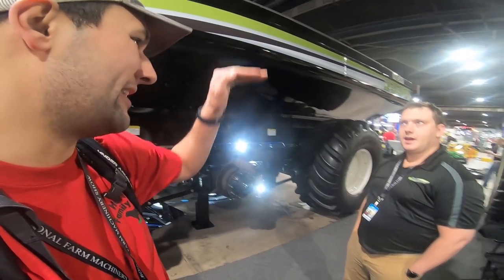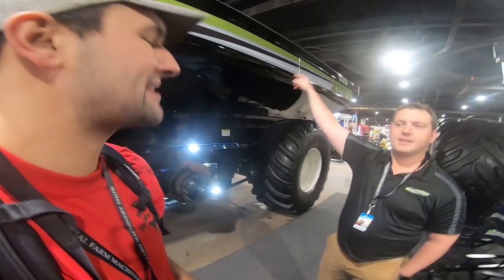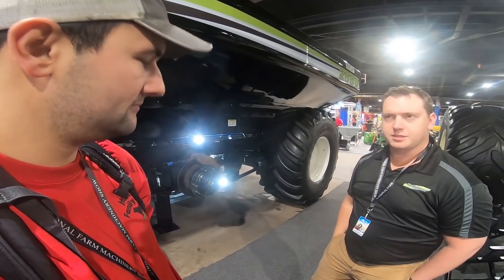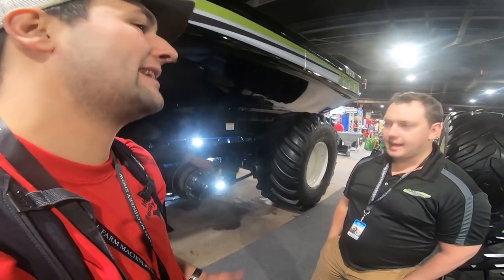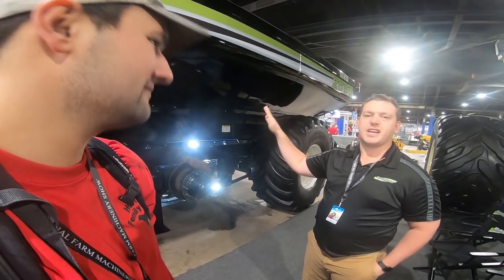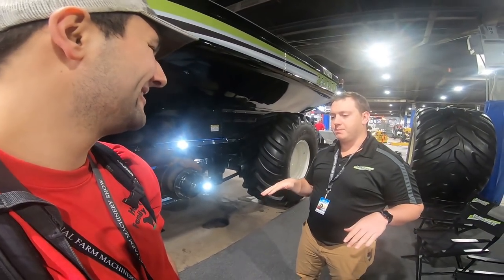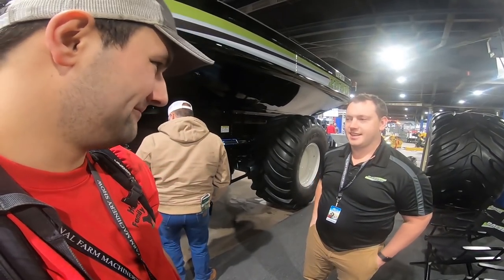So how tall is it when it's fully unfolded? This would be the high side, and the low side. High side's a little over 14 feet, and the low side's 12.9. Okay, that makes sense. Just about any combine should be able to get on it. Any combine. Yes. So really, guys like this, but our biggest ones tend to go to flat areas. Right. And that has more to do with being able to unload on the go, and not having to worry about that auger clearance.